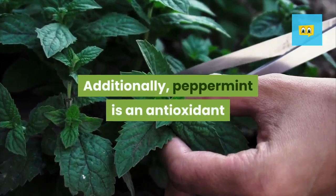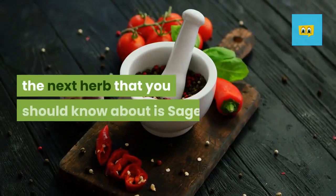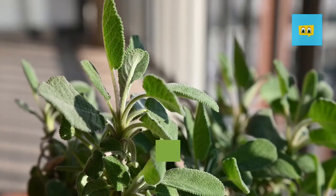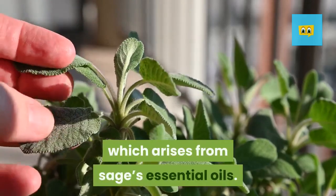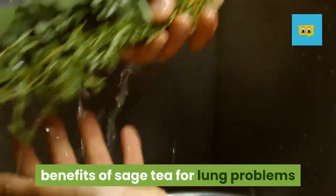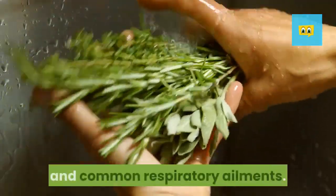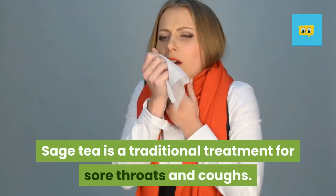Additionally, peppermint is an antioxidant and fights harmful organisms. The next herb that you should know about is sage. Sage's textured leaves give off a heady aroma, which arises from sage's essential oils. These oils are the source of the many benefits of sage tea for lung problems and common respiratory ailments. Sage tea is a traditional treatment for sore throats and coughs.